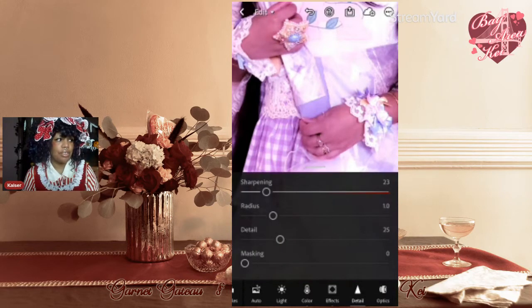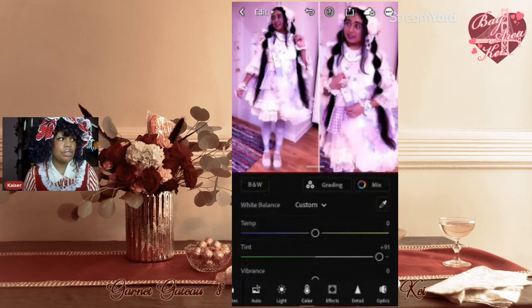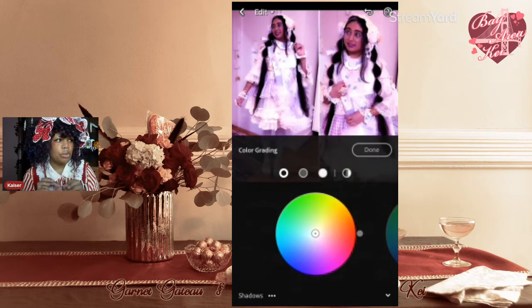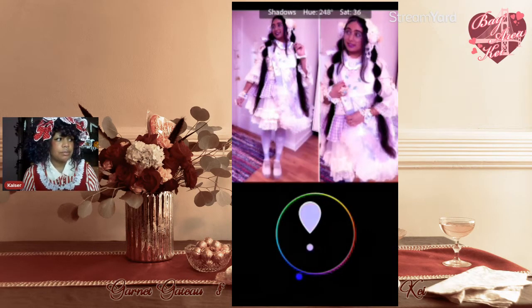You can kind of see how the picture looks up close. So I'm going to bring the texture all the way down, but I feel like I brought it down too much. So then I'll pump up the sharpening. There, it'll be a little bit sharper, so you don't lose too much detail of the person.